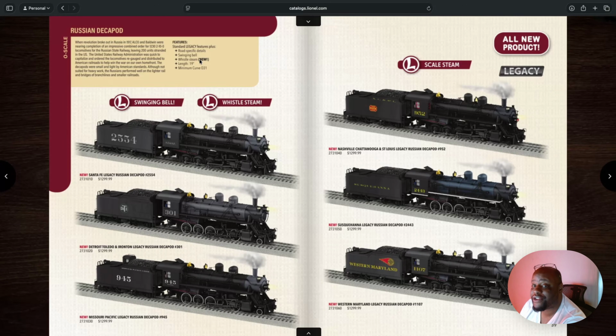They are packing way more features, because I'll tell you when we get to the Atlantics. But when you really think about it, we got the swinging bell, we got the whistle steam, and it's $1,200. Legit, that's $1,200. That is not bad for what you're getting. And it's actually on tighter curves, which is 031, so you could have a way smaller layout and be able to have just as much fun with steam as some of us in the bigger scales that can run 072, 081.